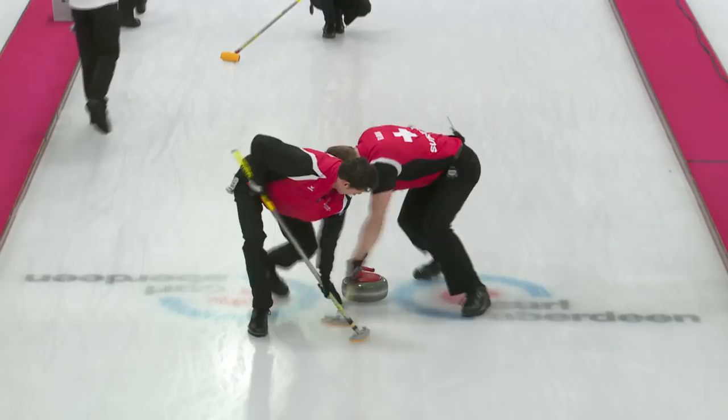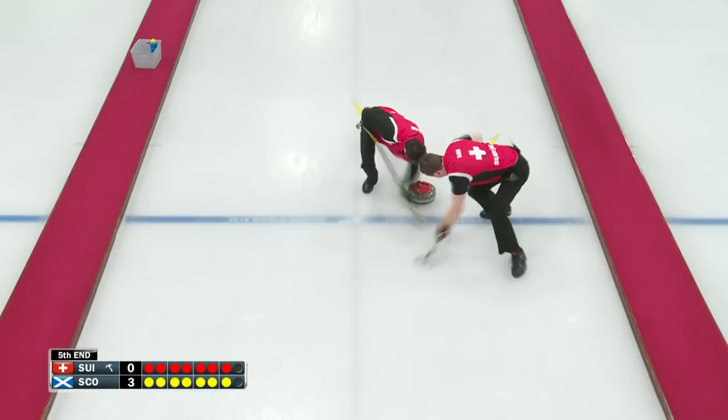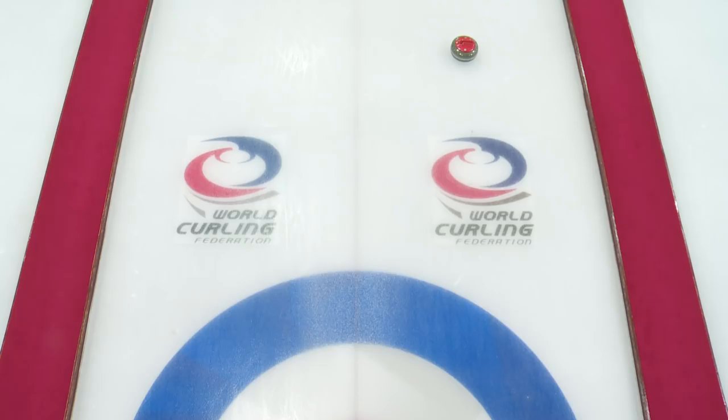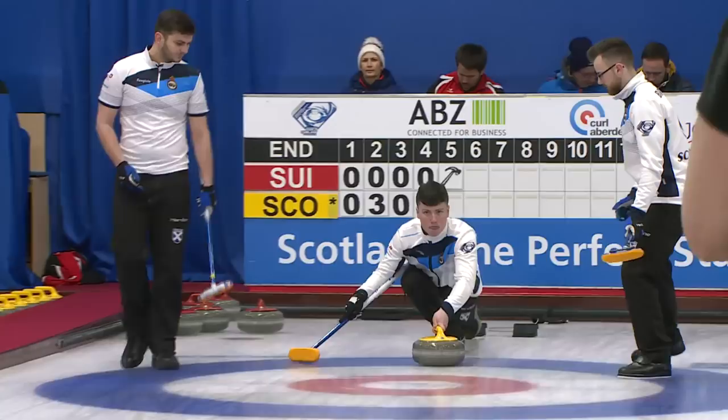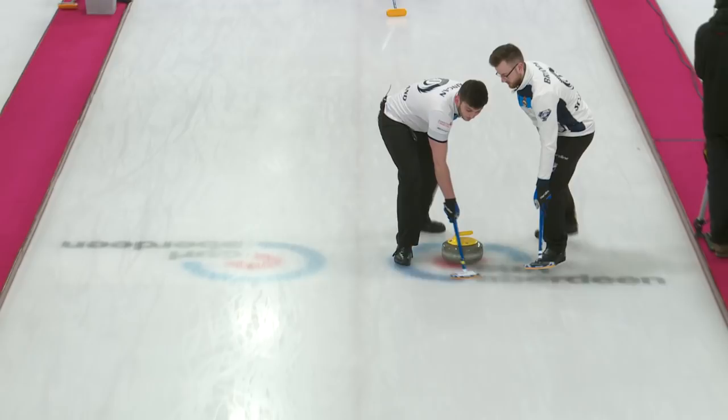To Schönenberger. Throws the corner guard for Switzerland. Again, just trying to score at least 2 points to get back in the game. They've been quite cautious so far, not taking any big risks. Maybe looking to score a soft two, an easy two. Definitely not wanting to be forced to score a one and give Scotland back the last stone advantage. Certainly don't want to give up a steal.